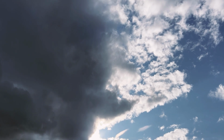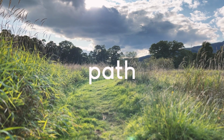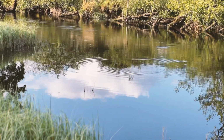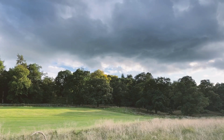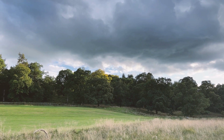We have 7 prompts to use throughout the month, and these are sky, path, grass, water, plants, daylight or maybe lack of daylight depending on where you are, and finally trees, or potentially leaves if you want to focus on that instead.